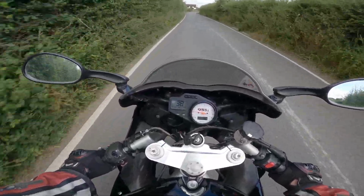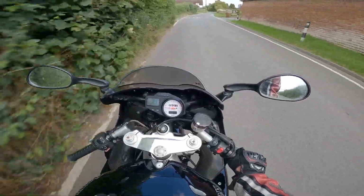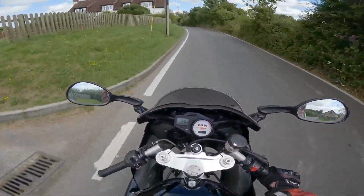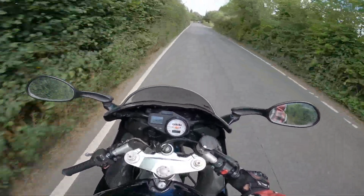But this thing, man, this is a lot of fun, and it does get hot. You know, it quite easily hovers around 105 degrees Celsius on a really warm day. When I picked this bike up, it was a really warm day, 30 odd degrees C.